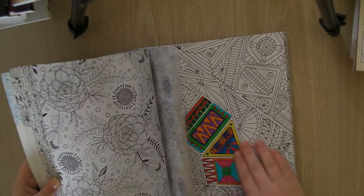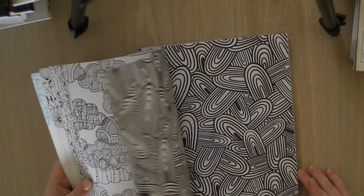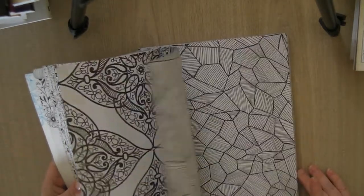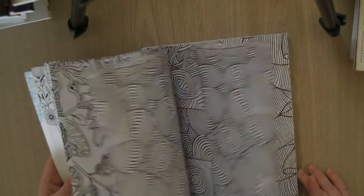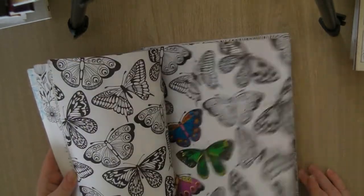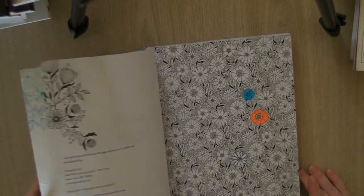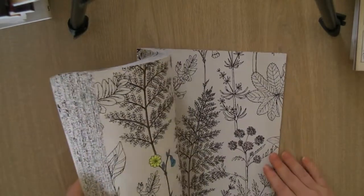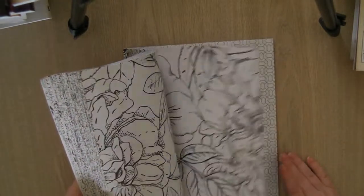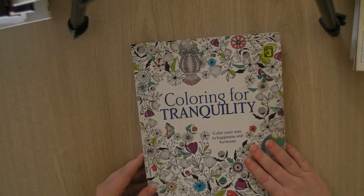I think I bought this second hand because I'm pretty sure I didn't color that. I don't think I personally have colored anything in here. Yeah, I don't know if I'll keep this one. Not really my thing. But if it's your thing, it is a nice big book.